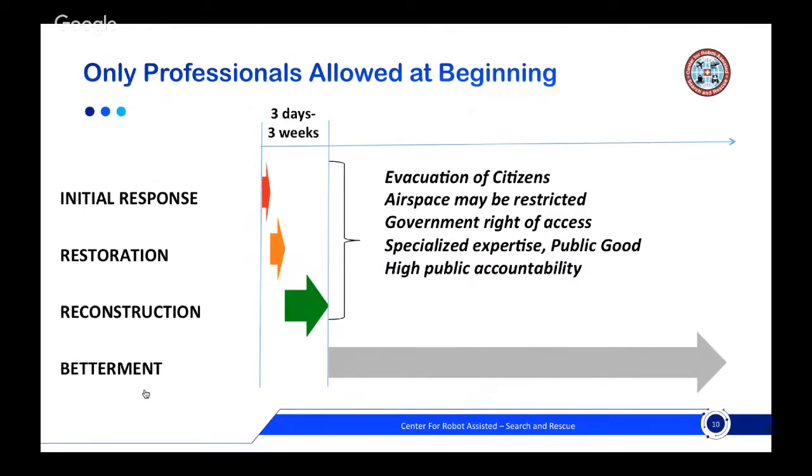I mean, the public safety agencies are trying to evacuate the citizens. They've restricted many times the airspace because they have helicopters flying low, trying to do lifting of people off of roofs or emergency evacuations, and that's incredibly dangerous, so they restrict the airspace. The government agencies have the right to go stand in somebody's front yard. That right of access is a big deal.